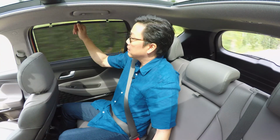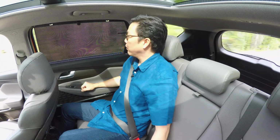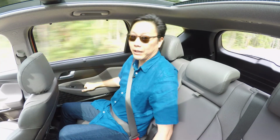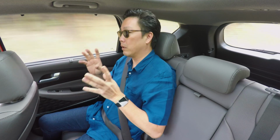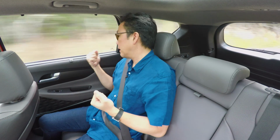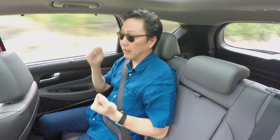Another good thing, sunshades. They work pretty well, and on a hot day, probably be a lifesaver back here. Now, some other manufacturers started doing the rear seat alert, which will remind you if you may have put your child or your pet in the back seat. Those are triggered because the rear doors are opened, then closed, and then you drive away. And then when you park, it tries to remind you that you may have actually left something back there.